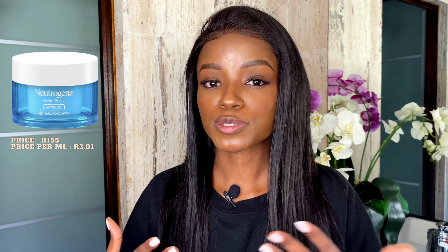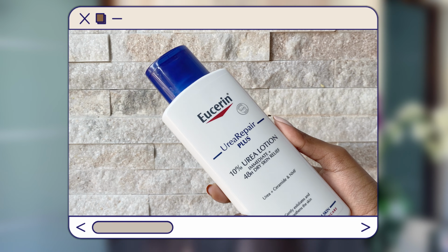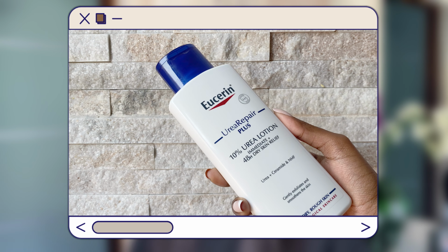And that is why I love this product so much, because I feel like it's been formulated so well. And this product is going for 155 Rand, meaning that it is 3 Rand 1 cent per milliliter. And at number 1, it's the one and only, the Eucerin Ura Repair Cream.